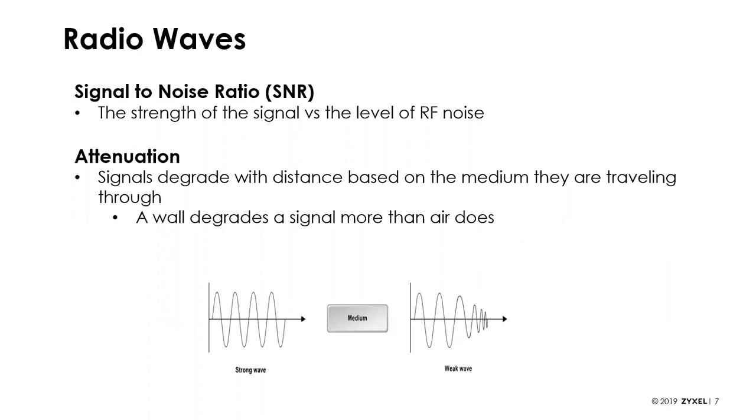An analogy to this would be just holding a conversation, right? If me and you are in a quiet meeting room having a discussion, we don't have to raise our voices. We can hear each other very well. Try to hold that same conversation at a nightclub, and you're not going to be able to have that conversation at that level, right? Because the noise level is higher.